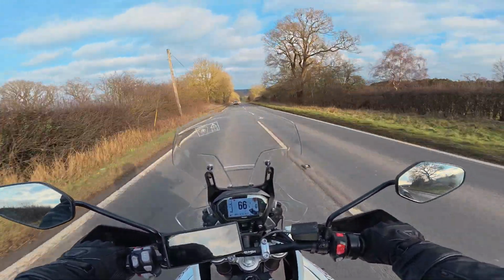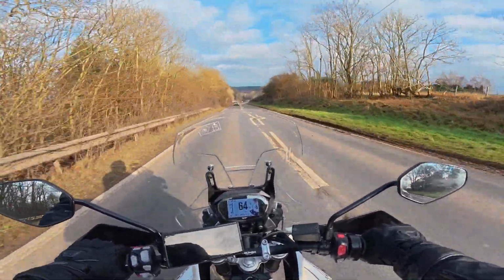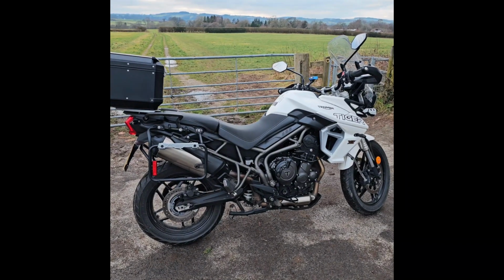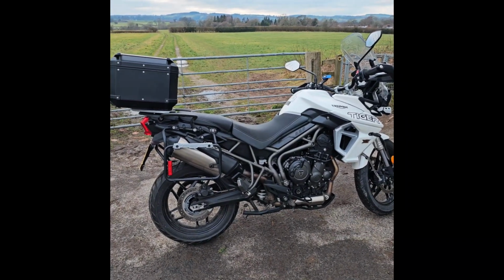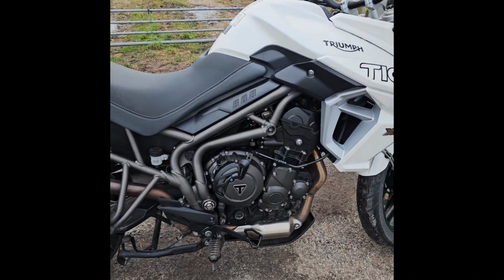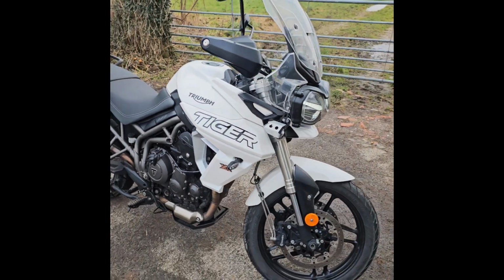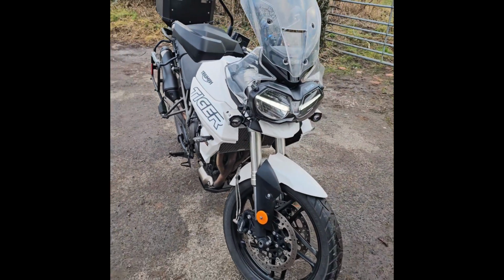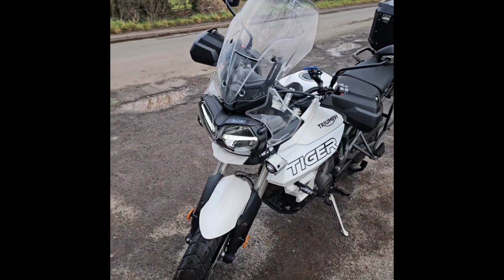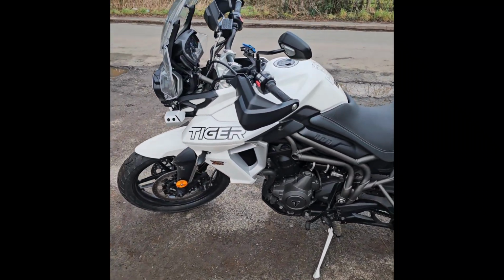But what I'll do now is I will insert the walk around of the bike, see what you think. Here we go everyone, so here it is, the Tiger 800 XRT 2018. It's got a bit of mud on it now because I've done over 100 miles on it today. Started off in Shropshire, went through Powys, back to Shropshire, over to Cheshire, and then I'm now back in Shropshire, nearly home. Hasn't missed a beat.